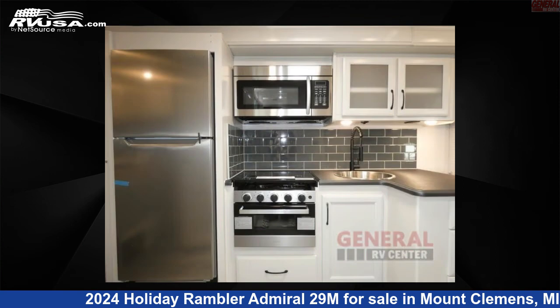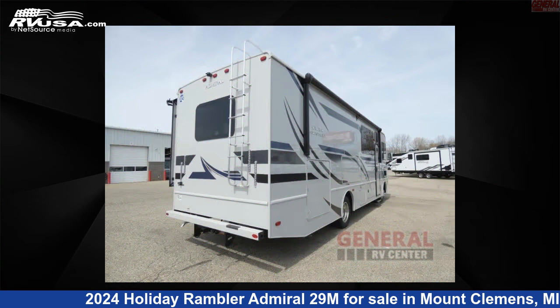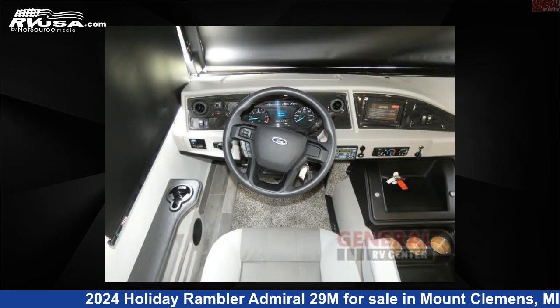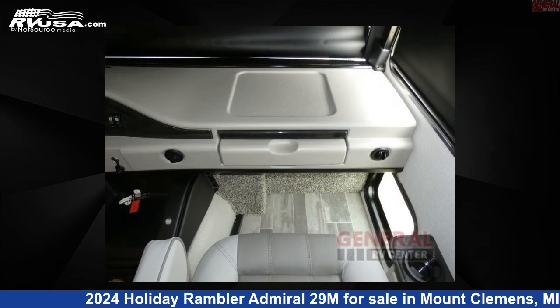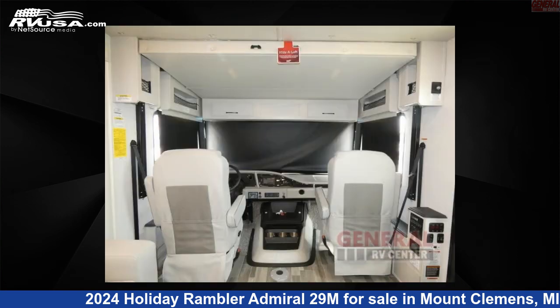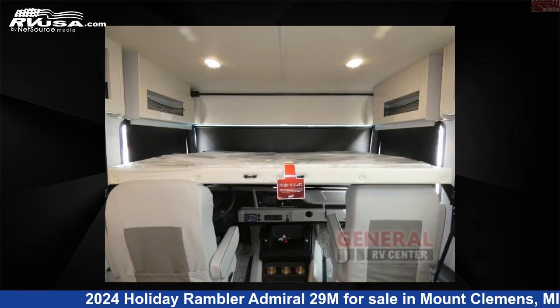This new Holiday Rambler is 31 feet 0 inches in length and features Sleep 7, Slideout, and 50 gallons freshwater capacity. The floor plan layout of this Class A features bunk over cab, outdoor entertainment, outdoor kitchen, rear bedroom. This 2024 Holiday Rambler Admiral 29M is built on a Ford F-53 chassis.